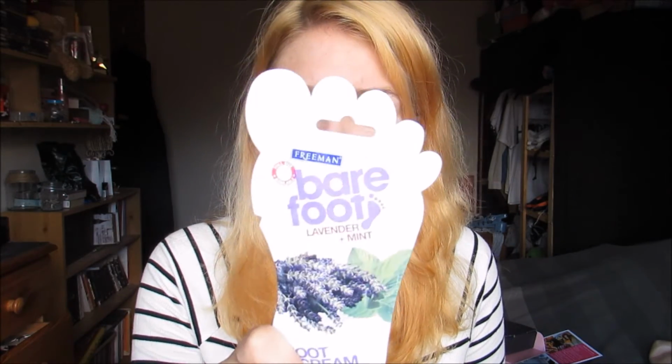He can have those. And I do believe that the last item I have to look at is this barefoot cream. If I can find it in the book. Yeah, so Freeman Foot Beauty Scrub / Lotion. So you could have got some foot lotion, foot scrub, or in my case, foot cream. This is a lavender and mint with tea tree oil to help soothe tired feet foot cream. And these retail at £1.50.